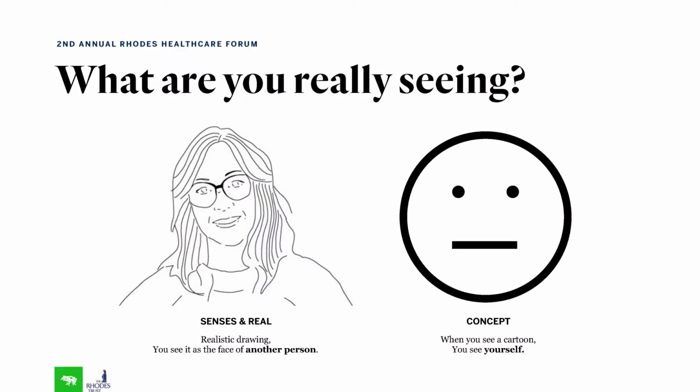So when you see an image that is more detailed and real, you see others, a face of another person. Where you see something more abstract, a cartoon, you see yourself. That's the power of cartoon, and images that are more simple and abstract, you tend to empathize more. So when you sketch an experience or a story, try to be as simple as possible, because it's a way to communicate the idea, to let the audience care for what you are talking about.